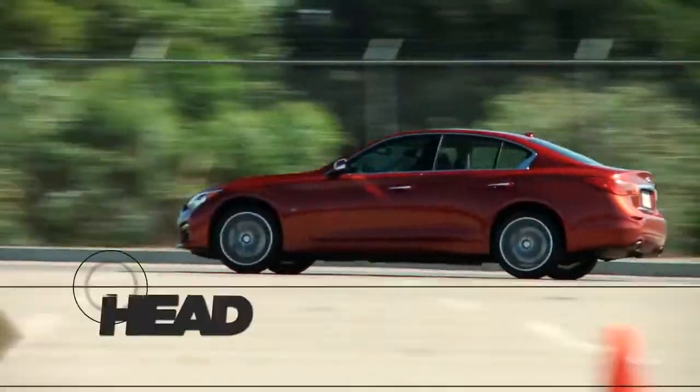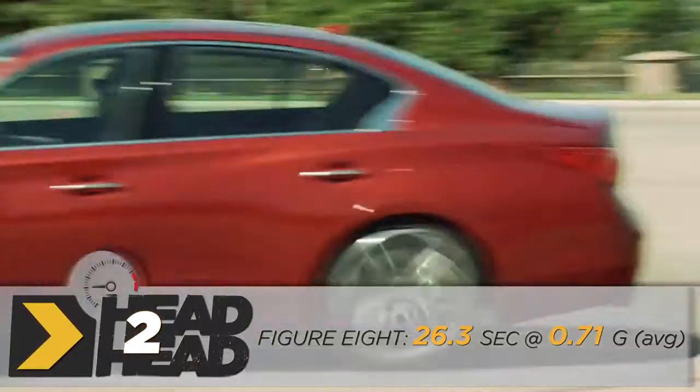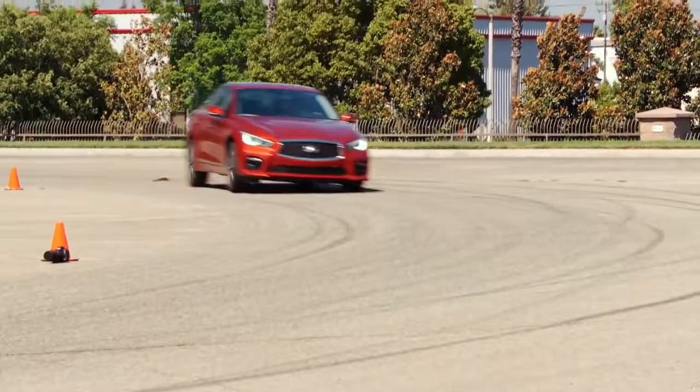Here we are, flying around our figure 8. What you notice compared to the Lexus is that car likes to push, this car likes to hang its rear end out, which is great. That's totally the fun way to drive, and really one of the benefits of having a rear-wheel drive car.